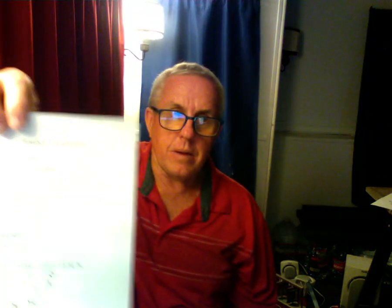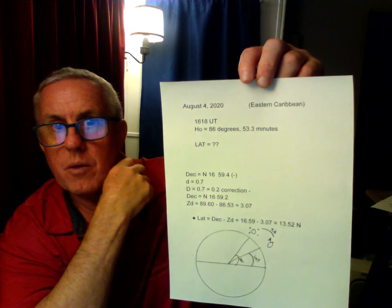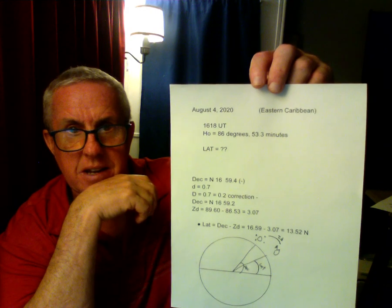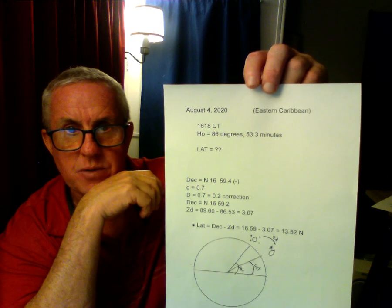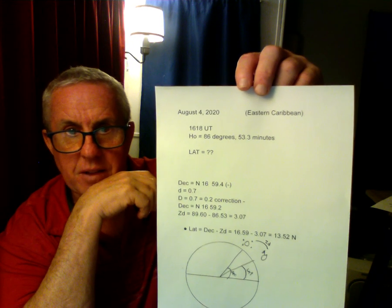Let's talk about the third possibility, and that is another problem. Let's say that it's August 4. We're in the Eastern Caribbean. It's 1618 UT. HO, our sextant height, is 86 degrees 53.3 minutes. We can round that off. Got to find the latitude.